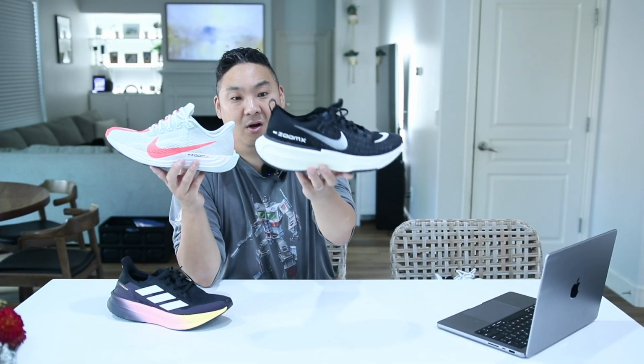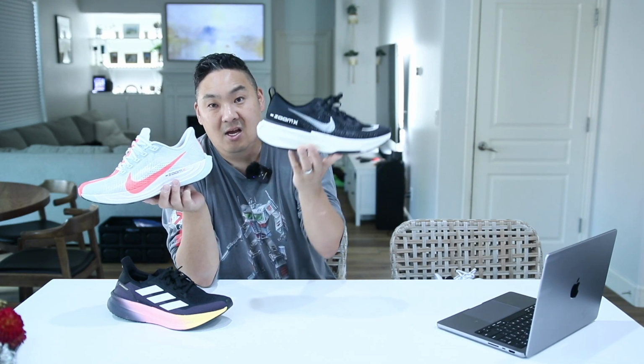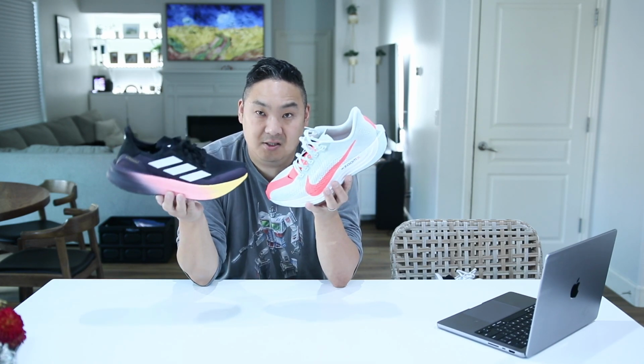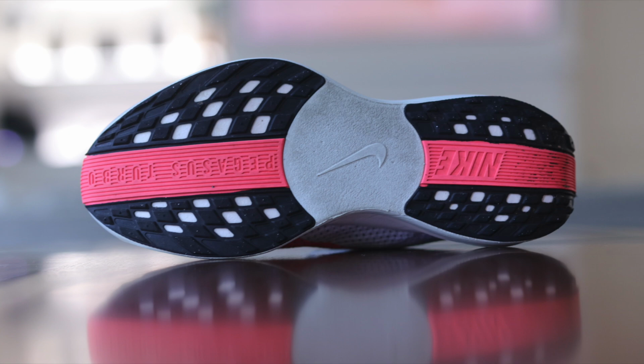You definitely get a more comfortable sensation out of the Invincible Run, which is obviously a larger stack of Zoom X. This one is $190 though, and I imagine they're gonna be releasing another version of those pretty soon. I would say that the traction on the bottom of the shoe is probably more superior on the adidas Ultraboost 5 because it does have that Continental grip. The traction on the Pegasus Plus is pretty decent as well.